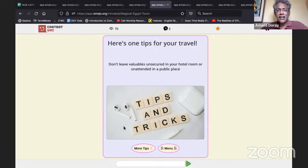Okay, now I can't say this bot is executing the idea very well, because see here you've got "don't leave unsecured." Of course, that's obvious, right? But maybe a better tip might be, bring toilet paper, or maybe this is the time of year to travel, and stuff like that, right? Or some words you can use, for example, etc. Right? But you see, there's more tips.